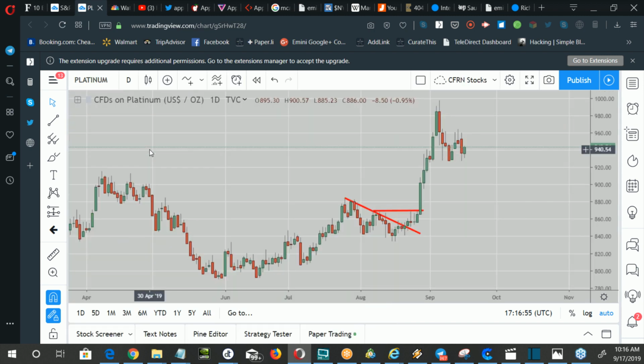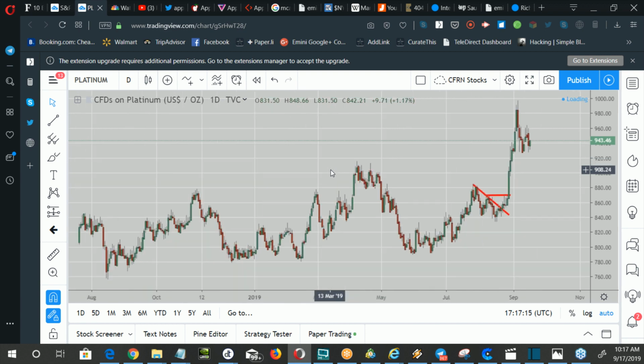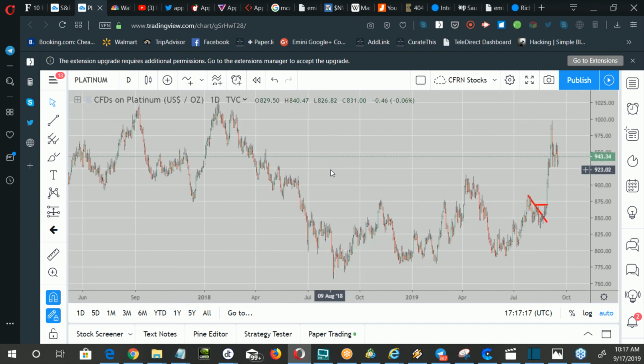Okay, here's platinum. I remember the day we did platinum, I think the platinum could actually be a lower risk buy than the gold. Listen, there's a chance. That thing's just shy of $1,000, that all-time high. That's an all-time high, right? No, it's a high for the year. What is the all-time? Oh, okay, I see it.